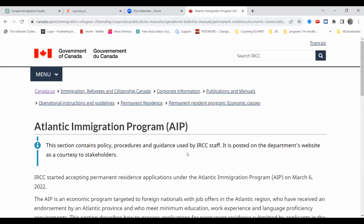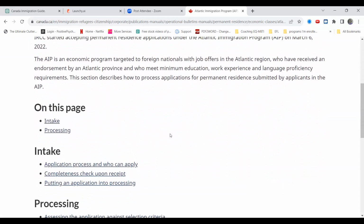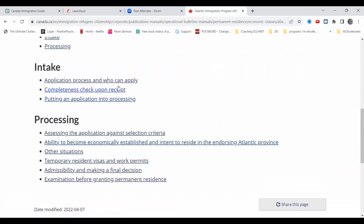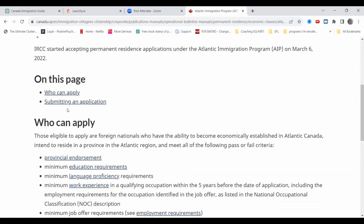This gives you the process. So it gives you information about the program, right? It contains the policy, procedures, and guidance used by the staff. So on this page, you'll also find the intake process, processing process. Well, let's take a look at the intake process first. Application process and who can apply. Who can apply, submitting an application?